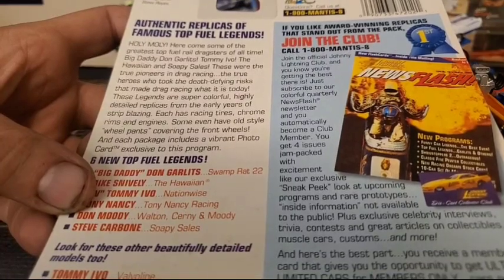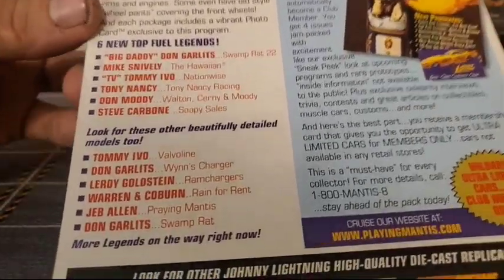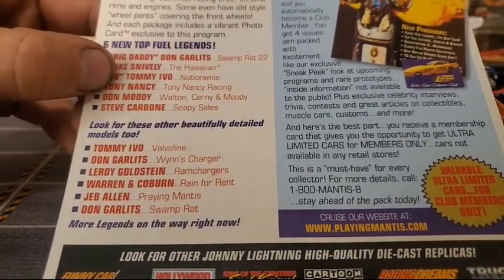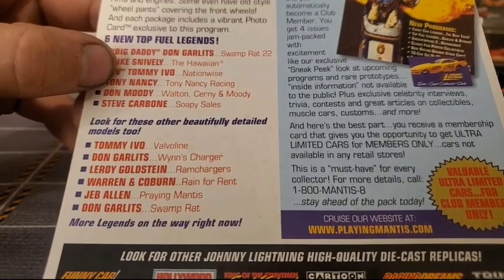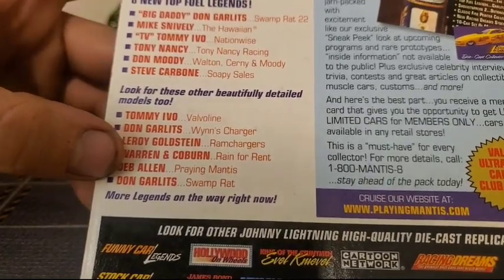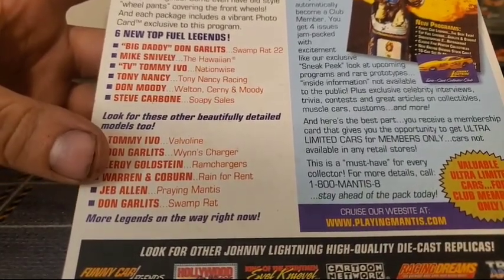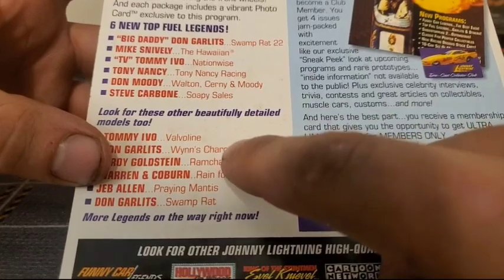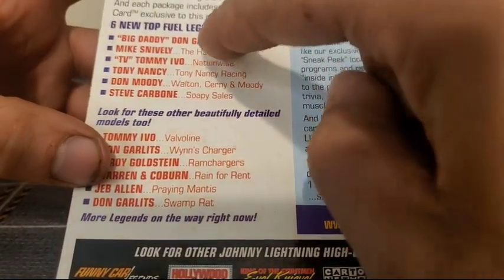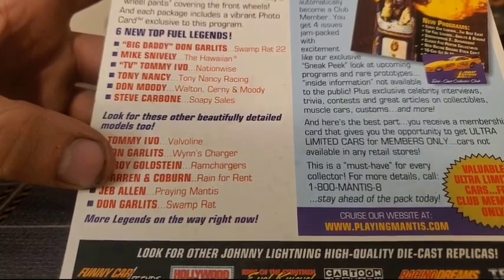So if you want to go ahead and give that a pause and read through all that stuff, but we do have some of our other Top Fuel dragsters. Do we have the Praying Mantis anywhere? Yeah, there we go. Jeb Allen and the Praying Mantis. That's the one we have sitting right over there in the corner. Some really other cool stuff. The Ram Chargers. I know there's a Ram Chargers Johnny Lightning funny car, as well as a Hawaiian. We've got a lot of Hawaiian funny cars. It'd be pretty cool to see a Top Fuel Hawaiian dragster. That'd be neat.